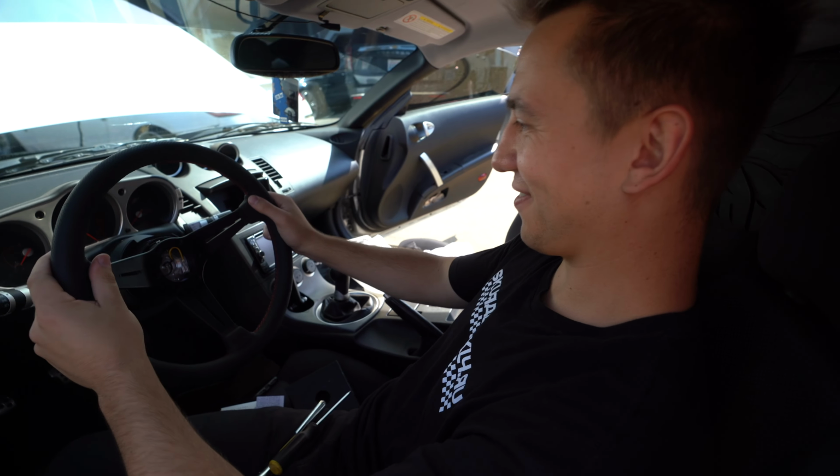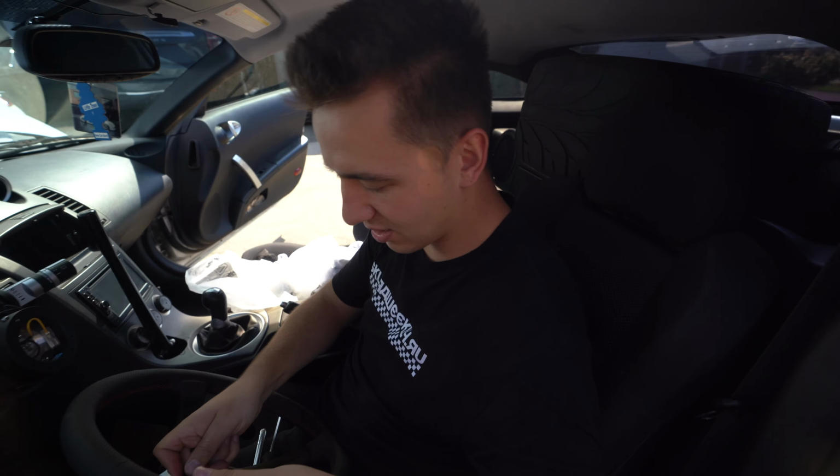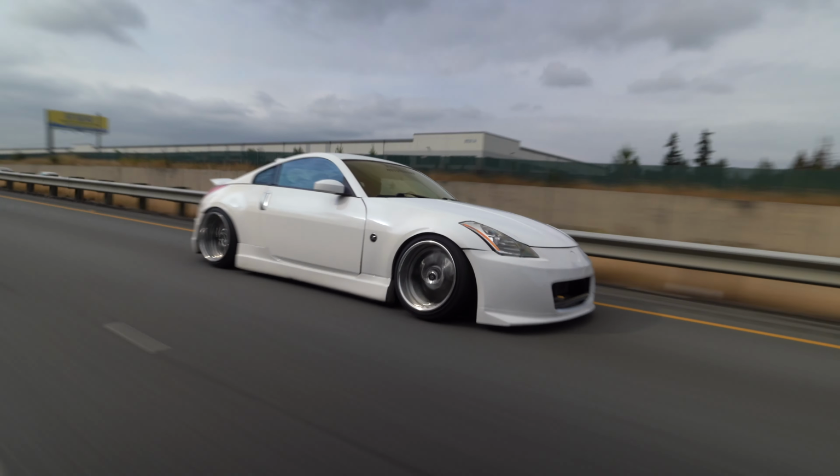Yes. This is gonna feel so much better driving. It's gonna be a little closer to my seating position as well. It's gonna be more comfortable for sure. Let's go. Ready to go. That looks so sick.